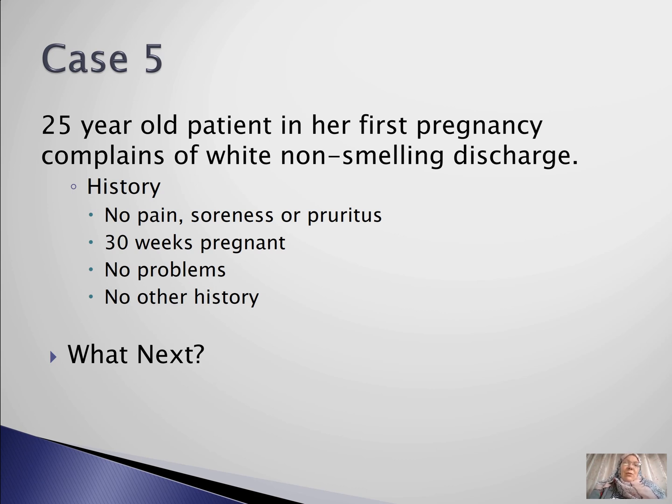It is important to reassure her, explain to her this is probably a physiological increase in her discharge due to her pregnancy, but you have to safety net her. This means you have to tell her to return to see you if things get worse, or if she develops any other symptoms, if she sees any blood or such like associated with this occurrence. It is, of course, very important to distinguish discharge from watery loss, because you do not want to miss a spontaneous rupture of her membranes in this case.